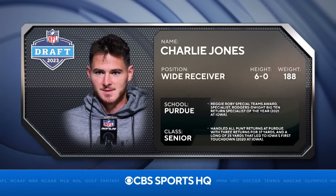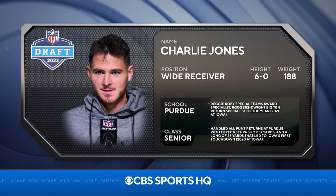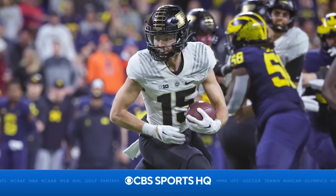All right, let's talk about Big Ten wide receiver Charlie Jones out of Purdue. When you think about him, think about consistency. If you're going to draft him, you're going to get a contribution in a couple different areas, not only as a wide receiver, but this is a guy that can come in to a team and make an immediate impact on special teams as a punt returner.